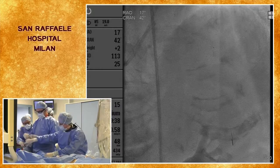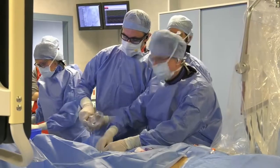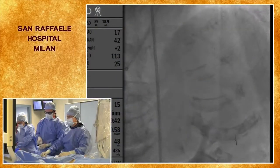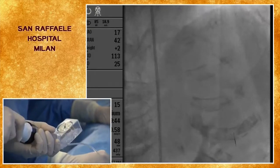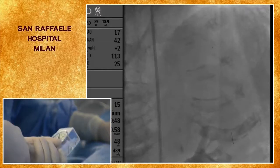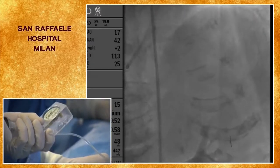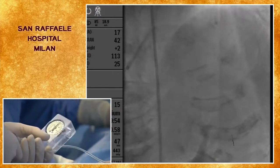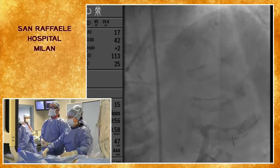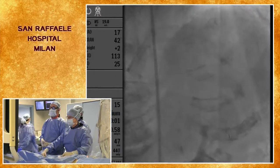Yeah, we don't need to prepare. Let's inflate without preparing. Okay, inflate the balloon at 10. You don't see the balloon because it's not well prepared. Okay, 15. How long is this balloon? It's 15 millimeters. Down. It's moving.